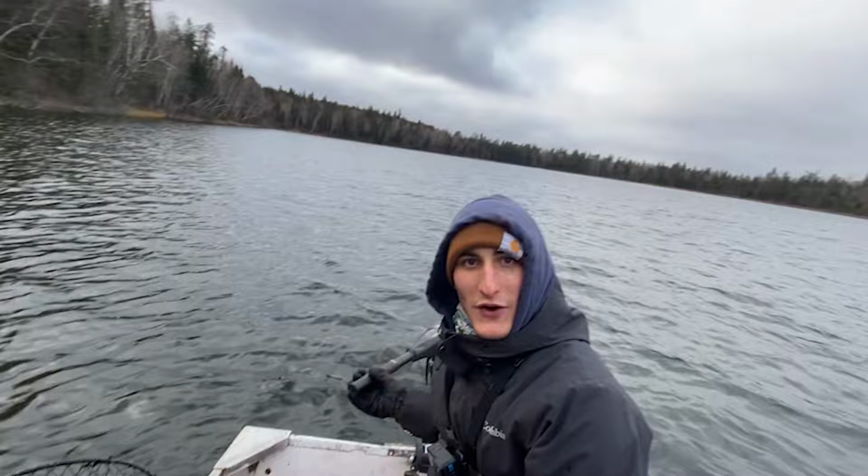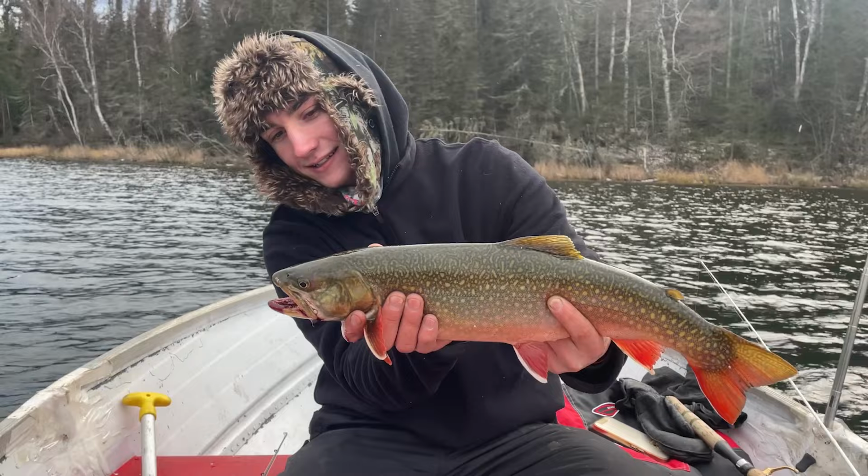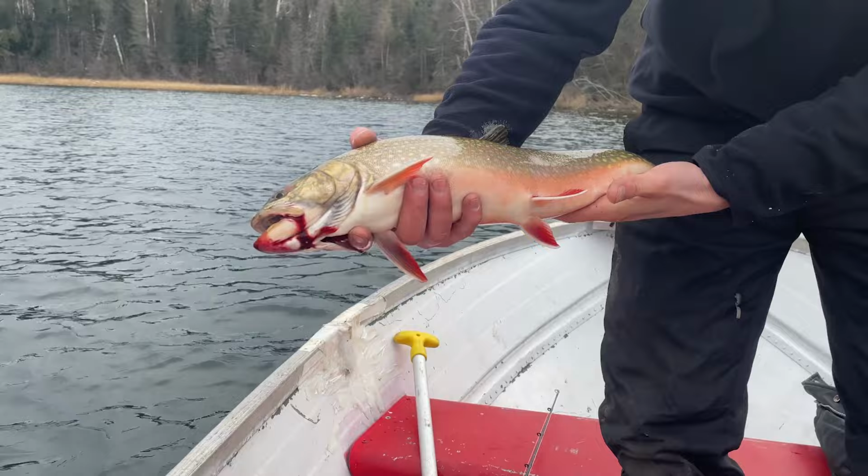Yeah. We got her, boys. We got her done. Dude, we were trolling in like 3 feet of water. I told you. All right, here. Nice fish, buddy. Not bad? Pretty nice one. That's probably what, a 17, 18 inch splake? Yeah, female splake. A little bit of blood. We'll get him back though.